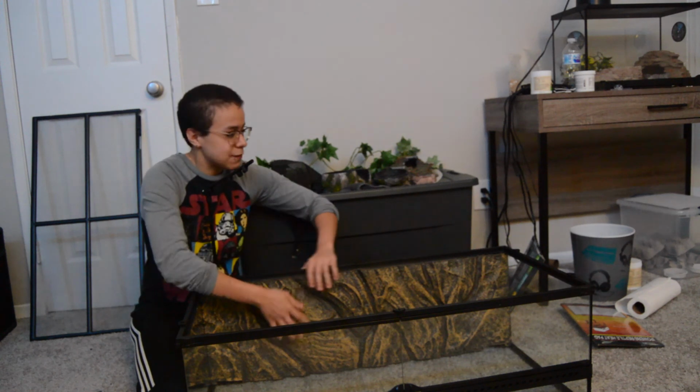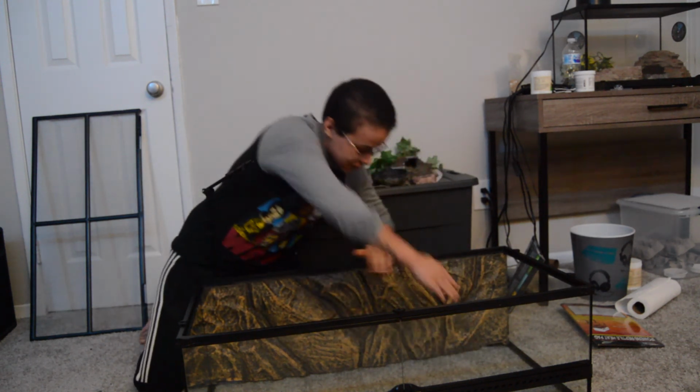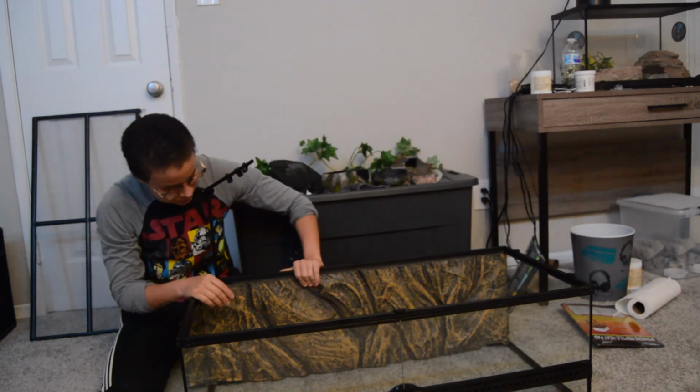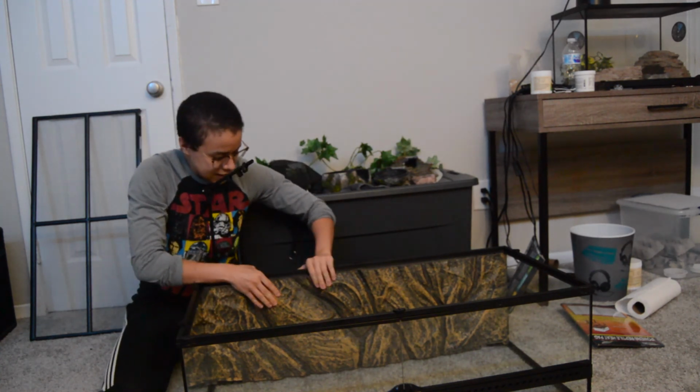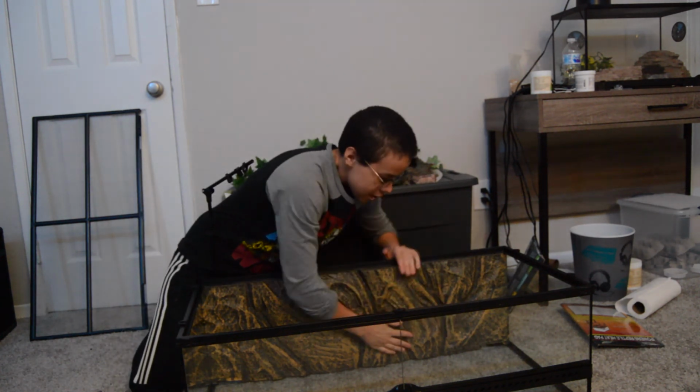I'm pretty excited to give him a background because his other home was just boring. It's just all glass around, and so it's nice that he's gonna have this background because he sometimes does try to climb up on the glass.